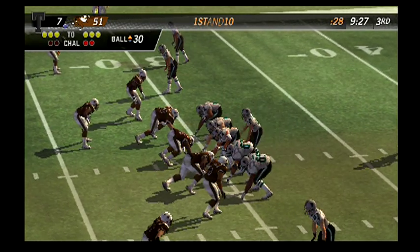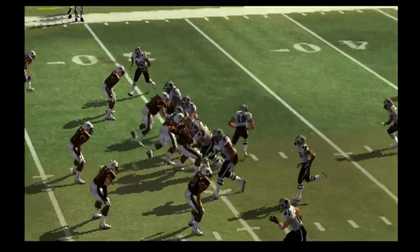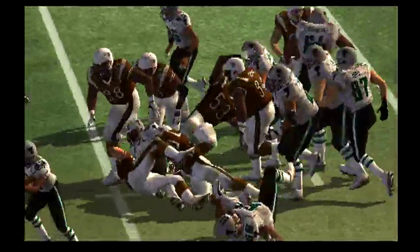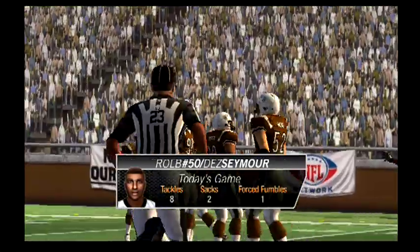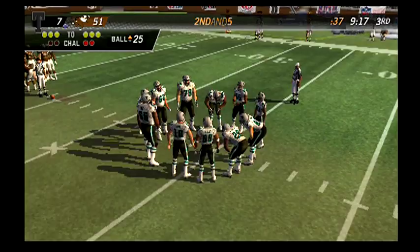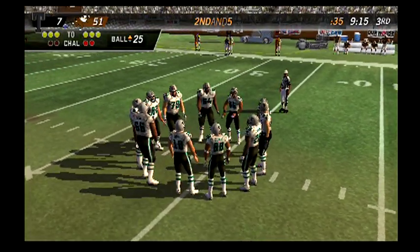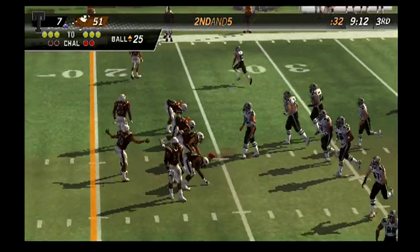Brown, the lone back. All right, let's go. Hand it off to the back. Seymour is there for the tackle at the 25-yard line. Brown with a nice burst through the middle. 5-yard pickup. Second and 5 coming up here. Ball on the 25-yard line.